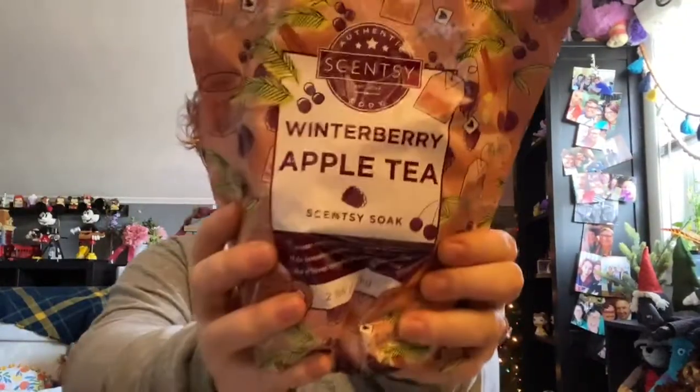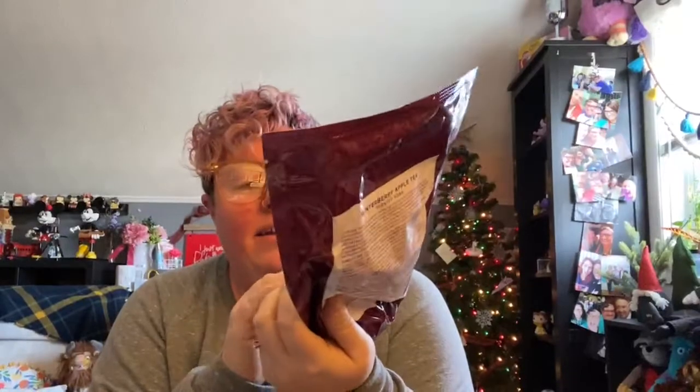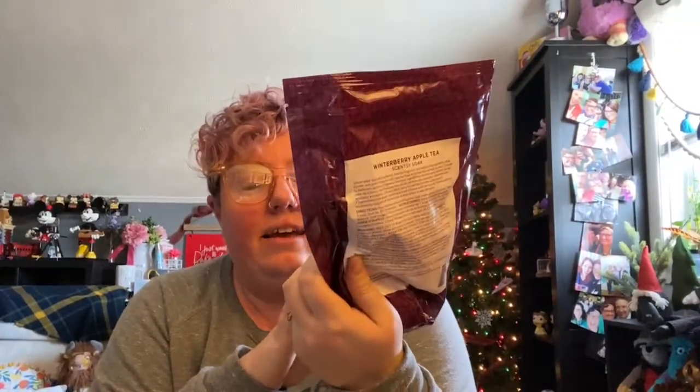And this is Winterberry Apple Tea Scentsy Soak. I would say I would share this, but I won't because it's my favorite thing of all time. You guys know I love Winterberry Apple Tea. This is a steal. This is 2 pounds of Scentsy Soak. It has pink Himalayan sea salt and Epsom salts, and it is amazing. It'll make your skin so soft, which I'm already having dry skin issues this winter. It hasn't even really hit and I'm already a mess. Winterberry Apple Tea is the best. I want Winterberry Apple Tea in all the fragrance things. It is so good. This is $12.